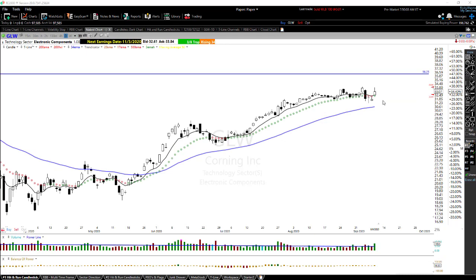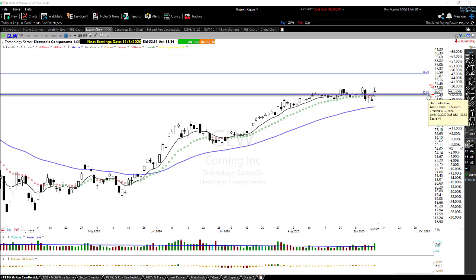GLW for a possible long. So GLW, if we can stay above 32.50 up here, sorry, I was reading a little comment that came up. If we can stay above this 32.50 up here, GLW, I'm looking at 36.25 for the short-term trade.